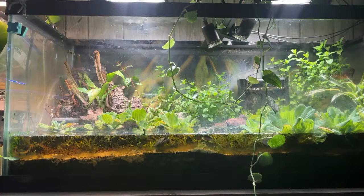And then I've also got a corn plant in the corner, but it's not the corn you eat, it's a different type of corn plant. That's what that one on the far right is, that has the variegated leaves, that's kind of hidden amongst the driftwood.